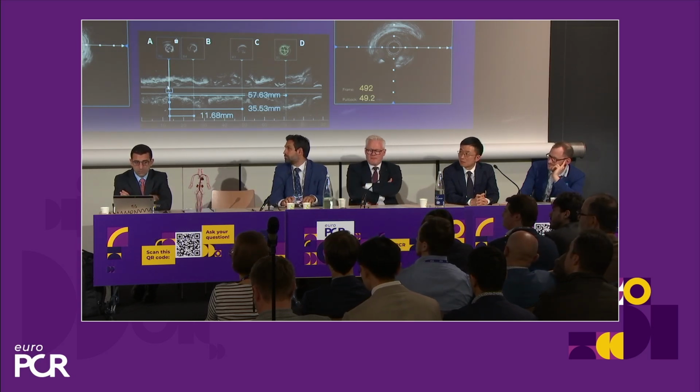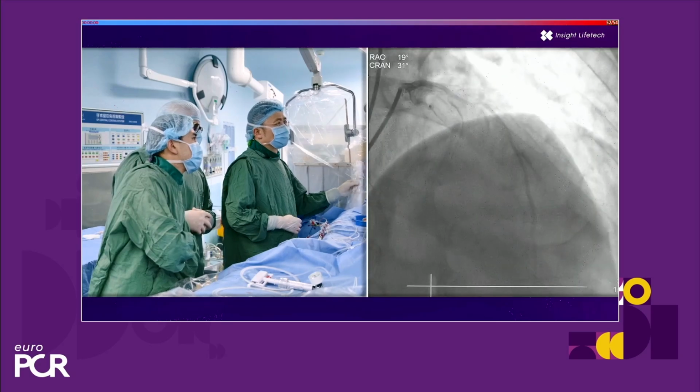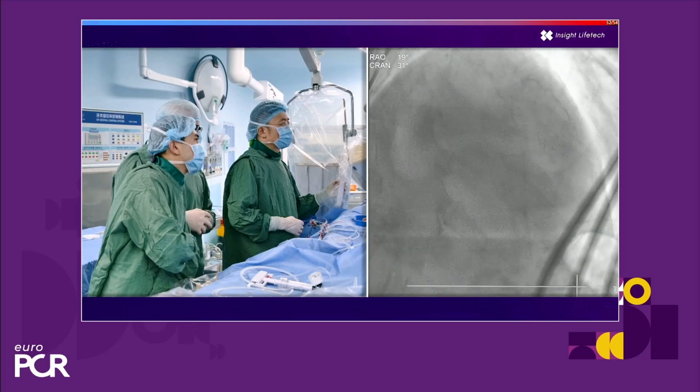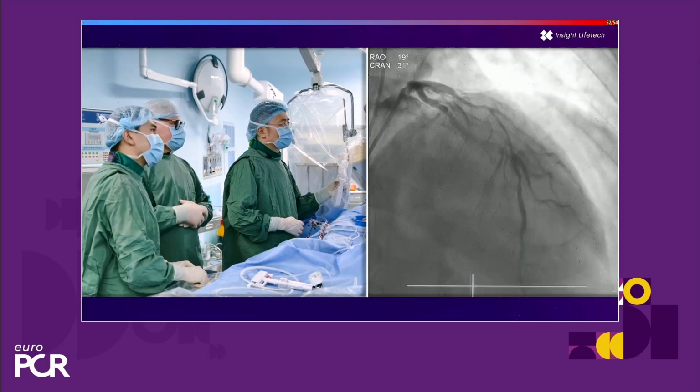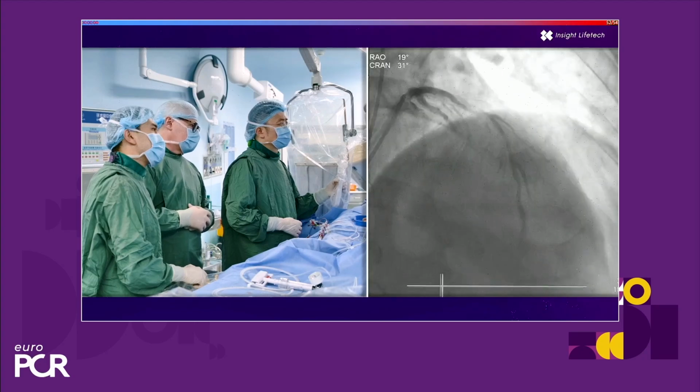Hold on, because we discussed what should be the ultimate endpoint of a PCI, whether physiological or imaging. Let's move on. So what would be your strategy now after pre-dilatation? We will implant the stent distal to the wired, protected diagonal, and also use the jailed balloon technique to protect this branch when we deliver the proximal stent.